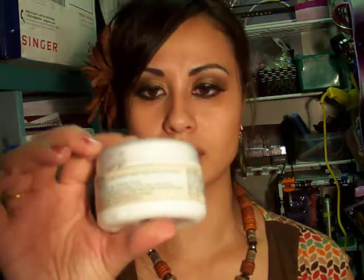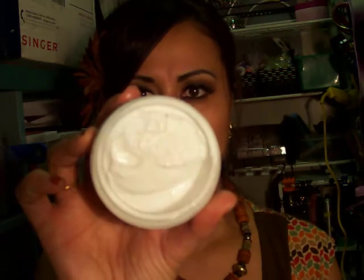And lastly, I got this. Just because I don't want you guys to spend a whole lot of money on your eye primers. You can get this at the Dollar Tree. It's natural spa body butter, refreshing ocean breeze scented. Because you want to use a white base, and I will do the tutorial. It smells so good.